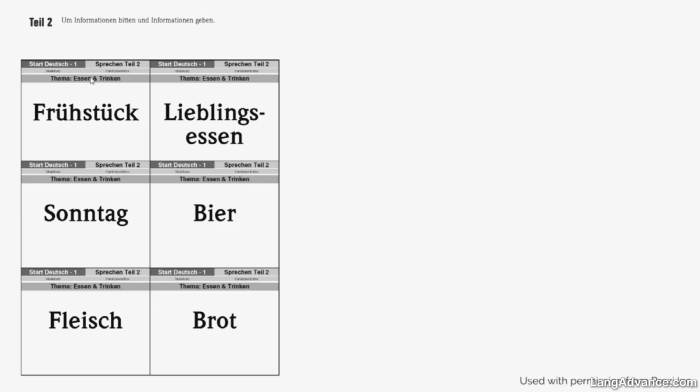You choose 2 and your other 3 partners will choose 2 cards each also, okay? And then you will ask each other. So let's say, person A, you have chosen the card with Frühstück on it. You ask partner A something about breakfast. He will answer you. Then partner A picks his card, let's say Lieblingsessen. He will ask something about Lieblingsessen to person B. Person B will answer. Then person B chooses their card and asks something about it to person D, and so it goes on, okay? And it will be a circle.